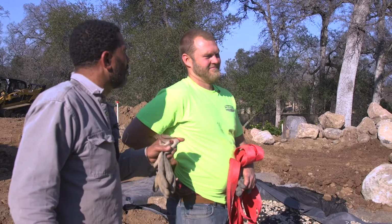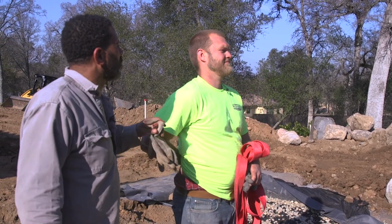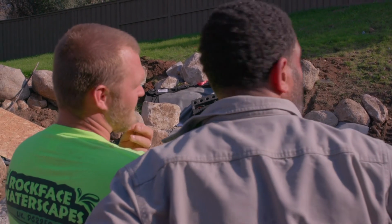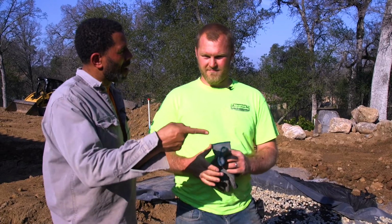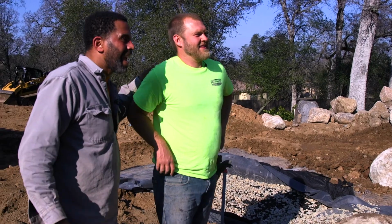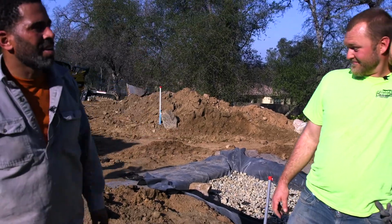The difference between you and me is you fill it in with rock. I'm bringing plants into it. Yeah. Because what they wanted was Hawaiian wine country fusion, which means they want country, but they want it to look lush and tropical. You're rock face waterscapes, and I'm a landscaper. That's why we work together. Yeah, this is great. You said all the difficult stuff. I couldn't have done that, so thank you.